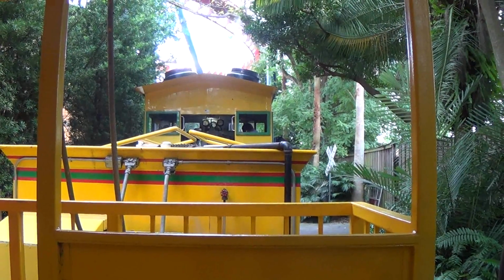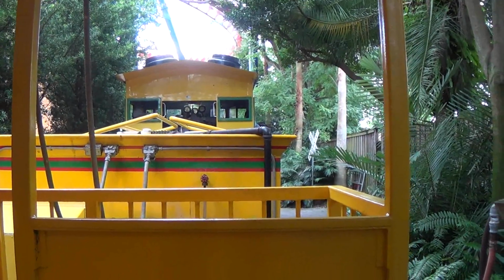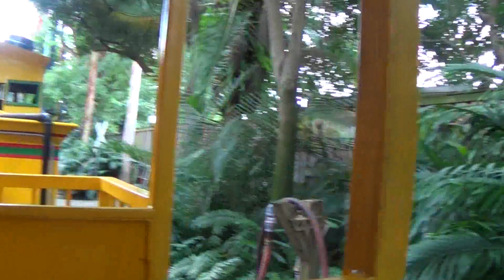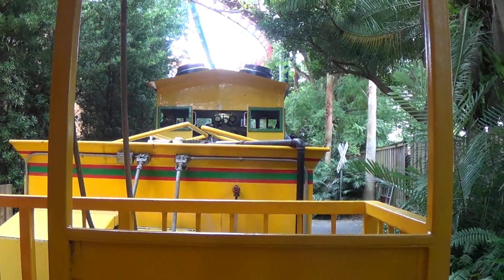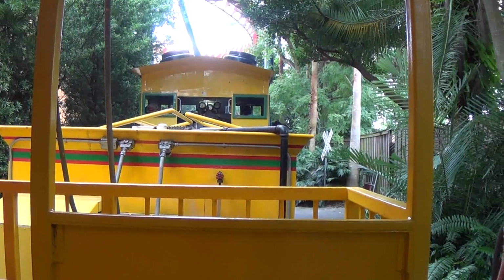And if you look over to the right-hand side of the train, you can see we do get very close to some of the trees and bushes around here. So please keep your hands, arms, and legs inside the train at all times, as some of these trees and bushes do have thorns on them.